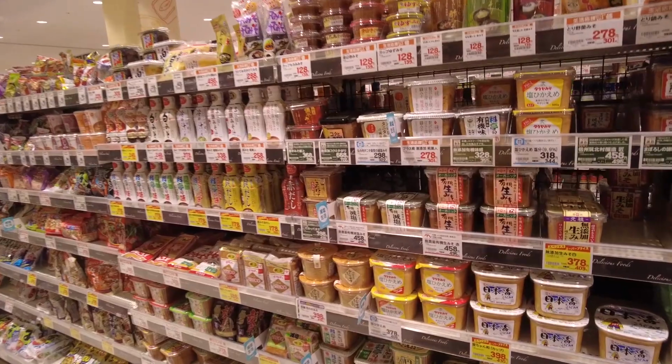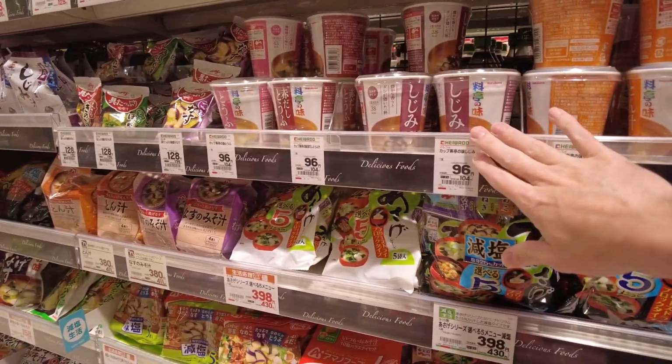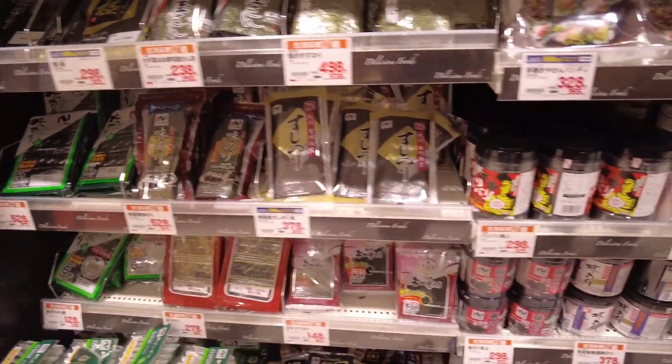They have so many different varieties of miso. Of course, the instant miso, just add water here. And then seaweed. Here, this is the seaweed. Yeah, this is for sushi here.